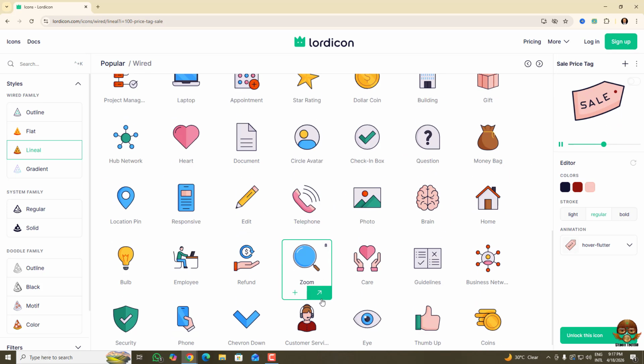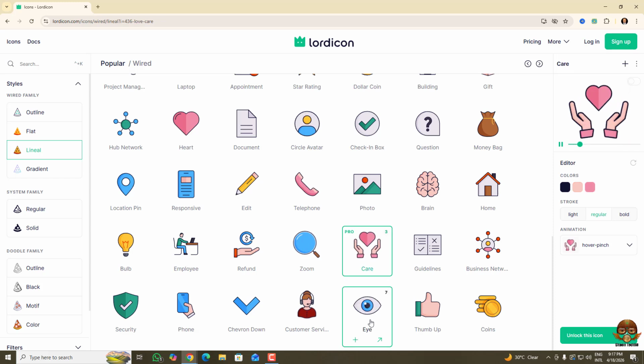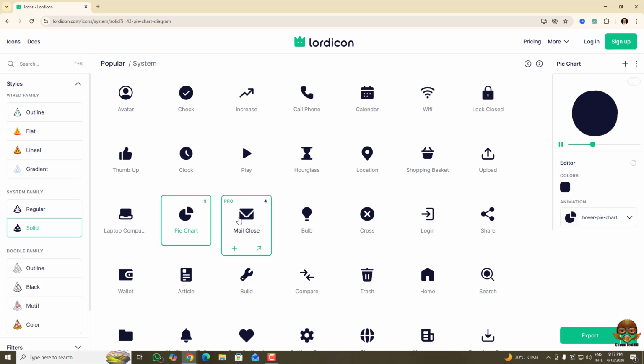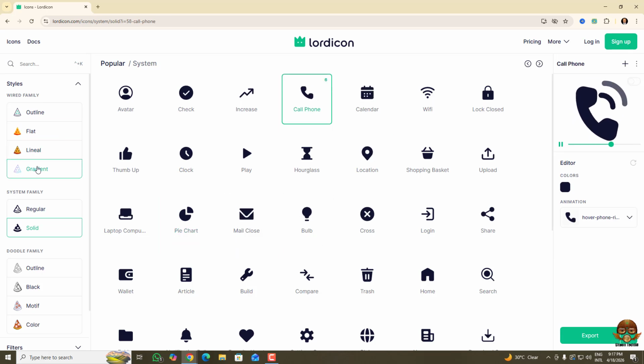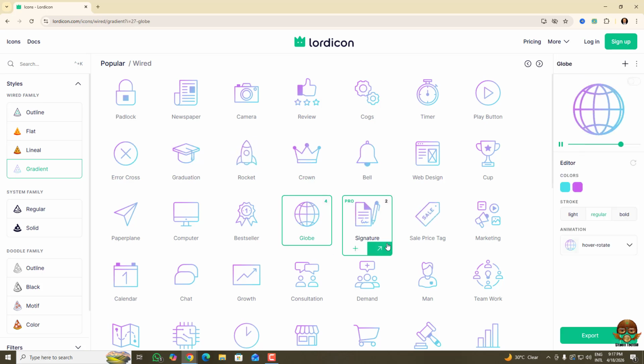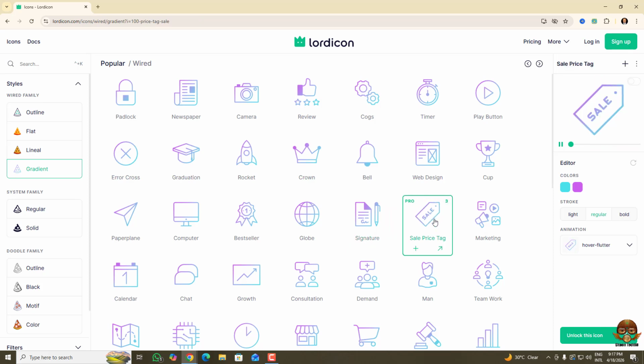One of the best things about Lordicon is that it is easy to use. You can go to the website, search for any icon you need and preview how it looks before downloading. These icons are available in different formats like SVG, GIF, PNG and JSON, so they can be used in many ways. Even beginners can use these icons without any technical skill.